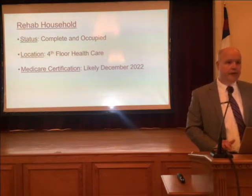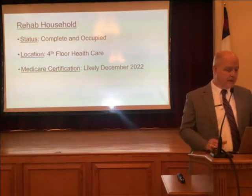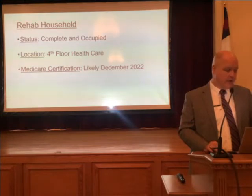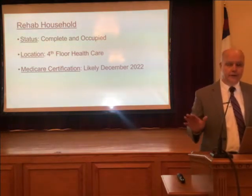Our Medicare certification is a part of that. The construction is one piece and the certification is the other. And we're on track for that. We've been working very hard with all the work that's going into that. It's likely to be in December. I have one more piece of paper called a hospital transfer agreement that I need to get signed with the hospital. And once I get that, I'll send it in to the VDH.